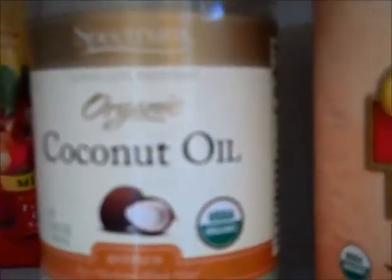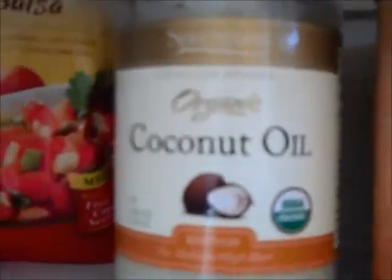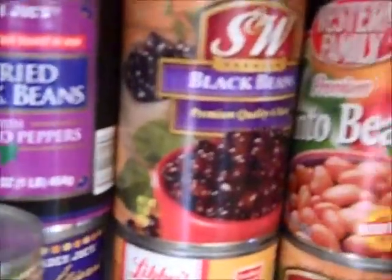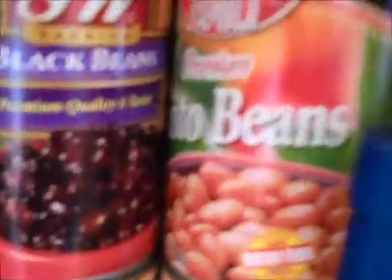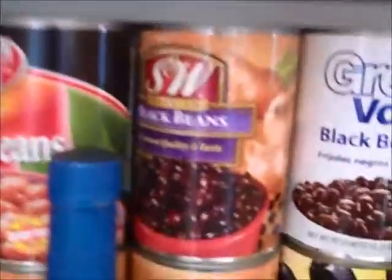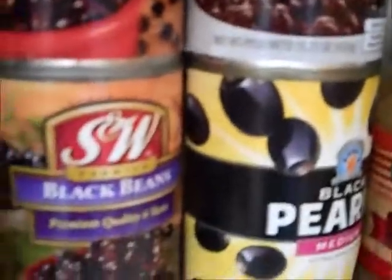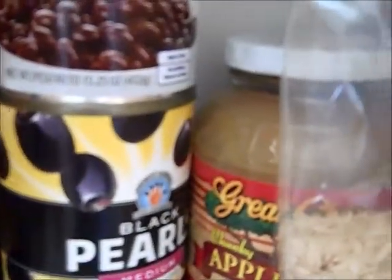Coconut oil is something I've discovered recently. I even give it to my dogs. It's like a wonder oil. It's not really an oil, it's more like a shortening, but you can use it for stir-fry flavoring things. It's absolutely terrific. It's supposed to be really good for you. And like I said, we have a great variety of beans.